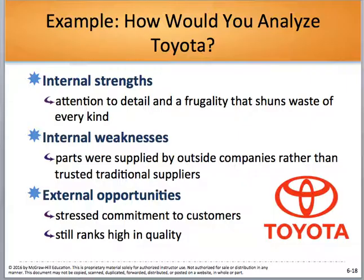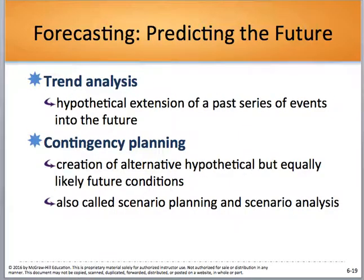But also, the Toyota engine is used inside of the Lotus Evora and other Lotus sports cars. It's amazing if you look at different brands of cars and who uses what. But Toyota has grown to be a very reputable brand. So forecasting, we're going to predict the future.